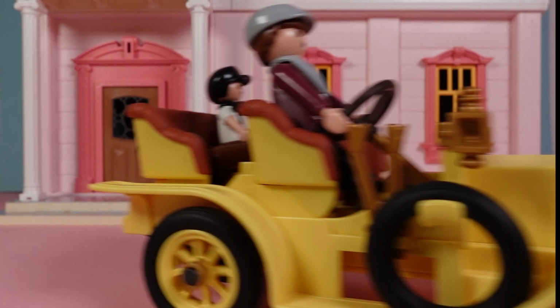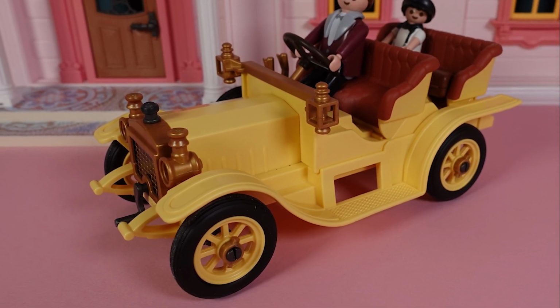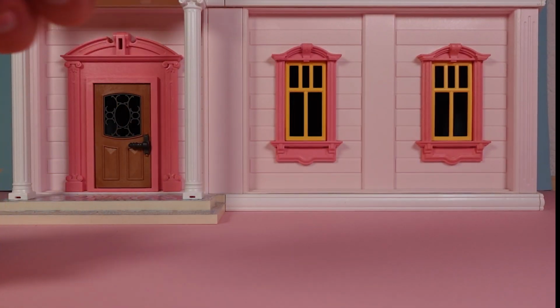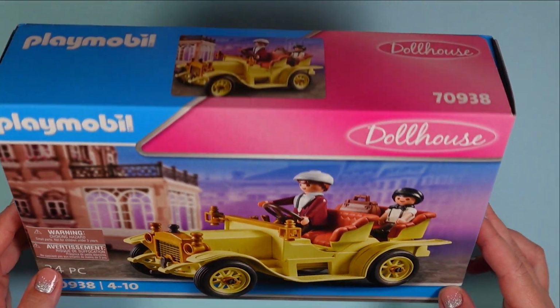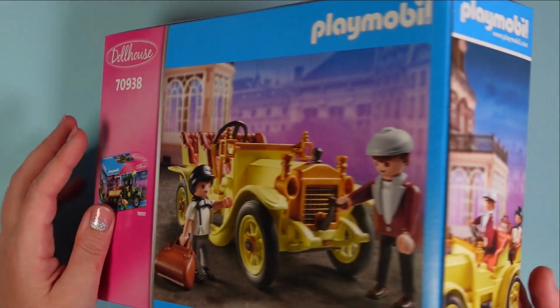About 2 or 3 months ago, Playmobil re-released this beautiful nostalgic car. The color of the car is the same as it was in the first edition, but as far as I remember, the color of the seats was a bit more pink, and this edition has burgundy colored seats. This set contains 2 figures, whereas the old version contained 3. But it comes with a brown suitcase the older version did not have. Insofar as to the differences, enjoy the video!